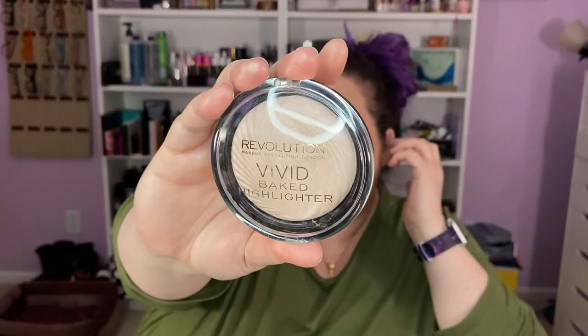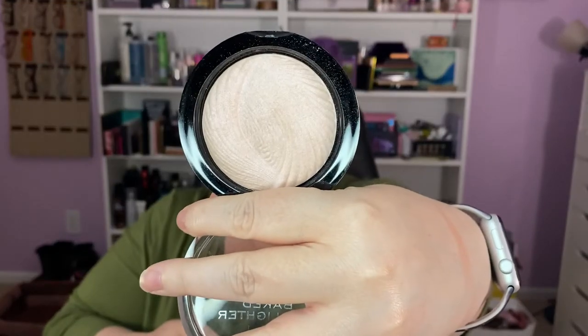She's dark. I mean, there's shine there, but she's very dark. That's more of a blush topper. Here is the Makeup Revolution Vivid Baked Highlighter in Peach Lights. She's pretty. She's there on the middle finger. Did you even see her? Yeah, it's there. Let me swatch that again.